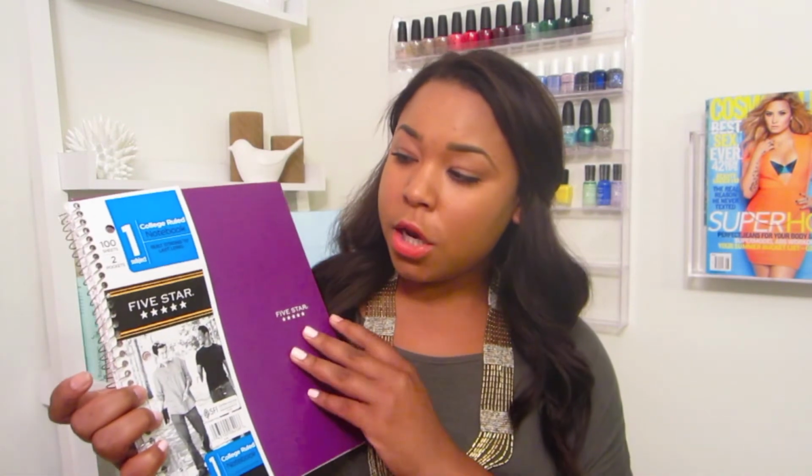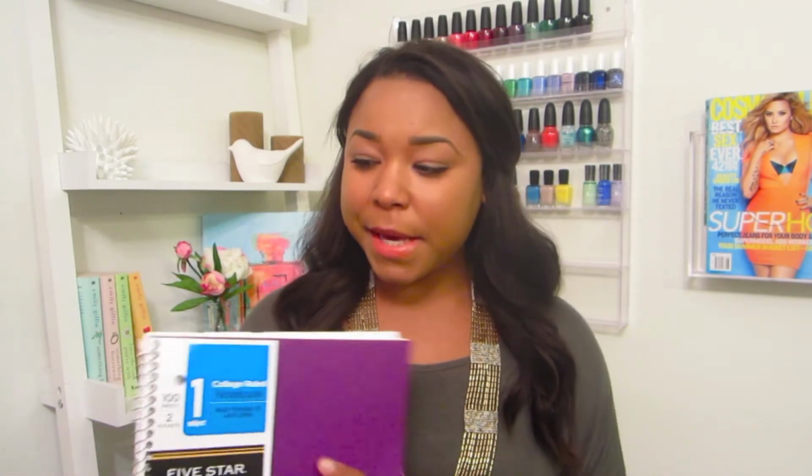Okay, so I'm just gonna show you the notebooks that I like to use. These are the 5-star college rolled notebooks, and they're the 1 subject. Do not get the 5 subject because those are just so heavy for your backpack. I don't know about you guys, but I cannot take a heavy backpack. So I just like these 1 subjects, and if you're in college, it kind of works because you don't have all your classes on the same day.